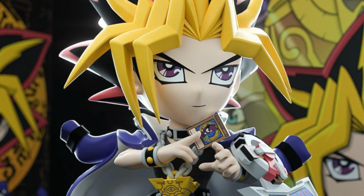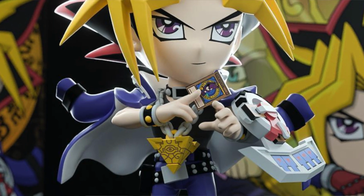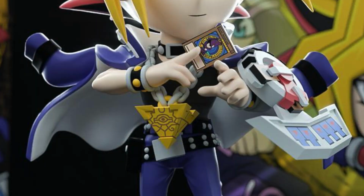I love the posing and how his jacket is almost flying up, and of course he is holding a card in his hand, which in the photo I'm looking at looks like Dark Magician. Of course, that is Yugi's number one favorite duel monster that he uses in pretty much all of the episodes of Yu-Gi-Oh! And obviously he's got the duel disc, and of course the Millennium Puzzle that he's wearing around his neck. Really awesome, and this is an excellent looking figure.